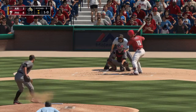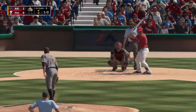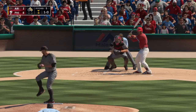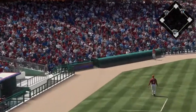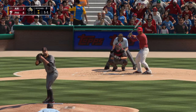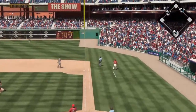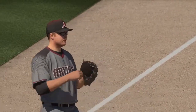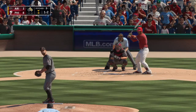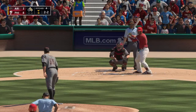Here's the catcher, Salvador Perez, as he'll take a look at ball 1. That evens it up 1-1. Now both runners are breaking. Fouled off again, and now he's in a 1-2 hole. Ready on 1-2. Tried to shoot the corner, and he missed it. 2-2. First and second here with nobody out.